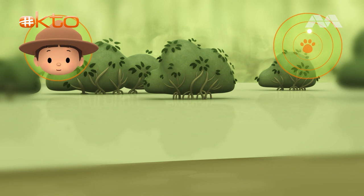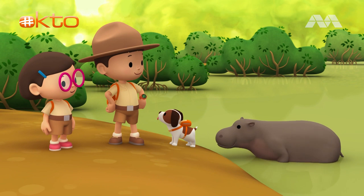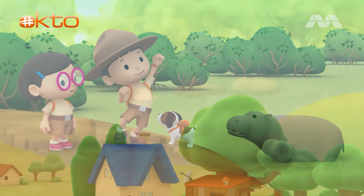So, is this an empty swamp? Yes, it is an empty swamp. Good work, Hero. We're coming over. We did it! We found an empty spot in the swamp for the pygmy hippo. Hooray! Yay!